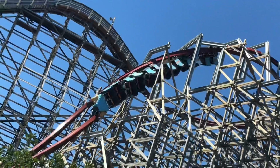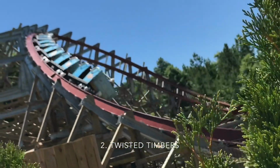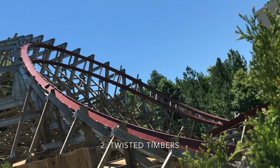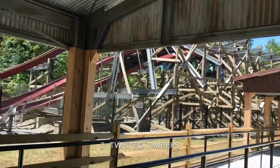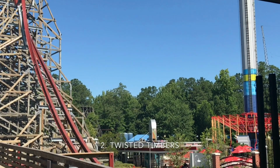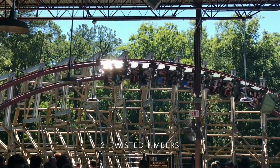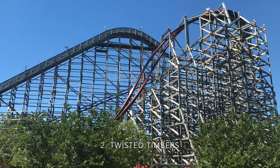Now, down to number 2, I recently rode this coaster. This is Twisted Timbers, the RMC hybrid at the park. A very fun coaster. It is extremely smooth, has incredible ejector airtime, the best airtime I've ever experienced, an insane barrel roll drop. I love everything about this coaster. The theming is good, the trains are awesome, it's very comfortable and smooth. All of the transitions and elements to this coaster are amazing.